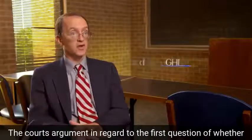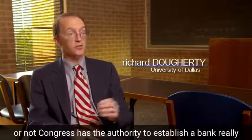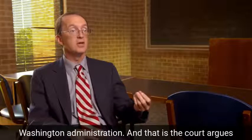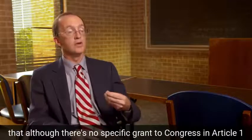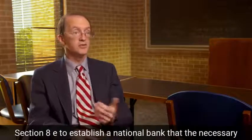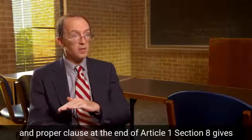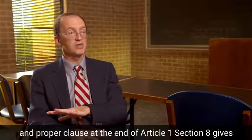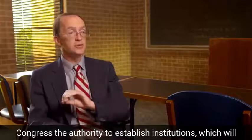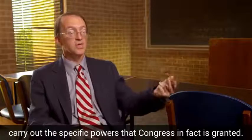The court's argument in regard to the first question, of whether or not Congress has the authority to establish a bank, really tracks the argument that Alexander Hamilton made during the Washington administration. And that is, the court argues that although there's no specific grant to Congress in Article 1, Section 8 to establish a national bank, the necessary and proper clause at the end of Article 1, Section 8 gives Congress the authority to establish institutions which will carry out the specific powers that Congress, in fact, is granted.